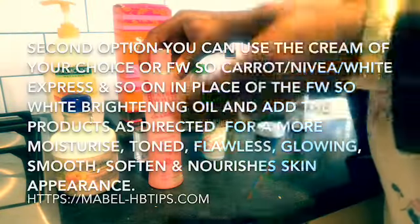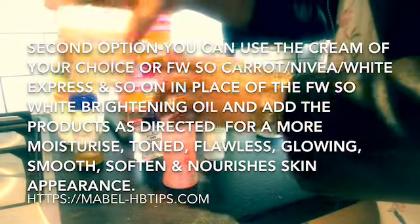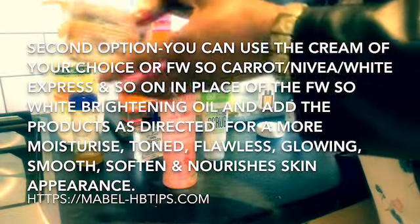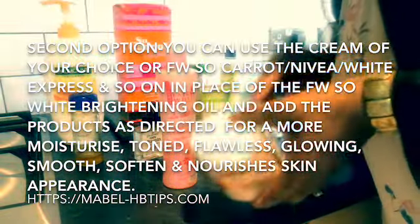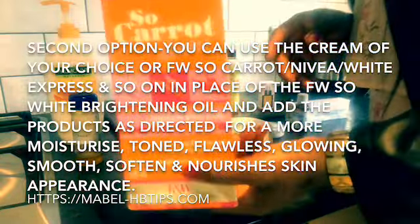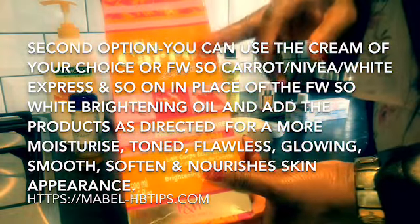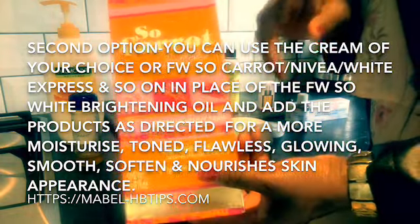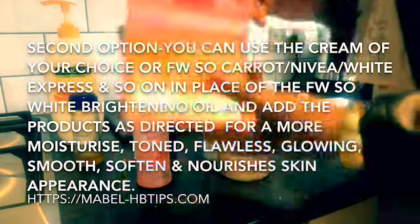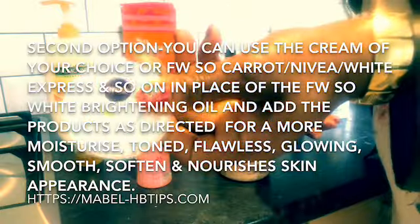So once you come out of the shower, I'll show you. You get a clean container like this or something different, but it has to be dry, clean, and sterilized. If you want to use this lotion, which is good, I advise it. It contains no ingredient apart from the carrot, which is one of the lightening ingredients in it. Or you can use navel cream.